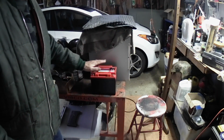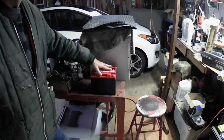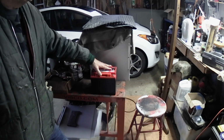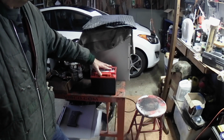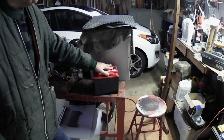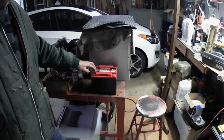But I am going to put it on a higher charge. I've got a 12 amp charger here and I'm going to charge it for a couple hours at 12 amps. And then I'll put it on a trickle charge at 2 amps overnight. And we'll see what happens. But in all likelihood, this is going to have to be replaced.